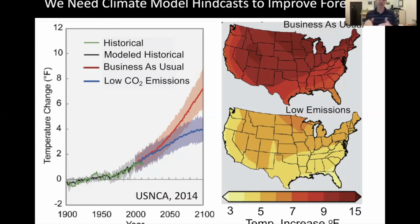Or if we really reduce our CO2 emissions, then you're looking at something like half of that, 4 degrees of warming. But in order to make sure that this model is actually telling us a realistic projection of the future, what we could do is figure out what the past looked like and see if the models can reproduce that in their hindcasts.